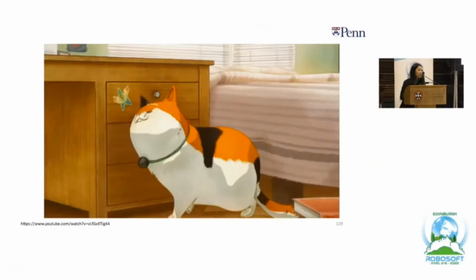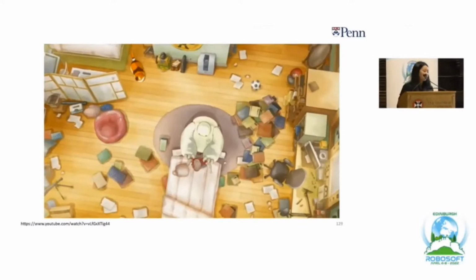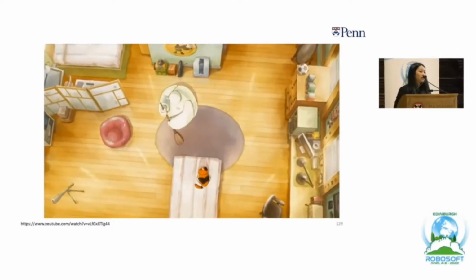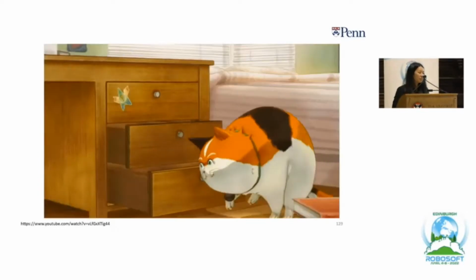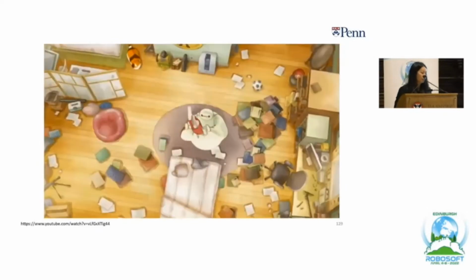So let's get started by watching everyone's favorite soft robot from pop culture, Baymax, as he tidies up this room. In many ways, I think Baymax represents the future that many of us here are working towards, which are soft robots that seamlessly integrate into human-centered environments and help people with their everyday lives. Just in this short clip, Baymax has managed to accomplish many technically impressive manipulation tasks that a lot of roboticists are still working on today.